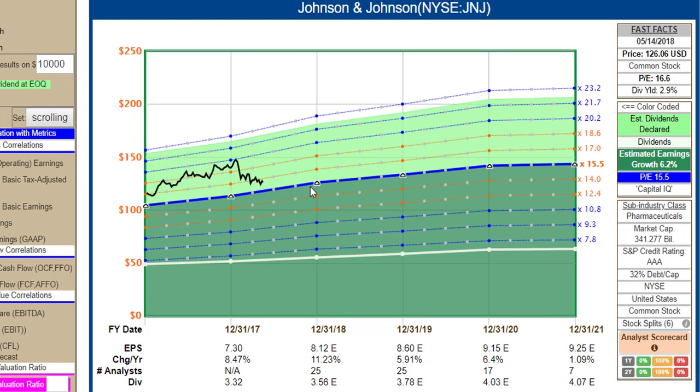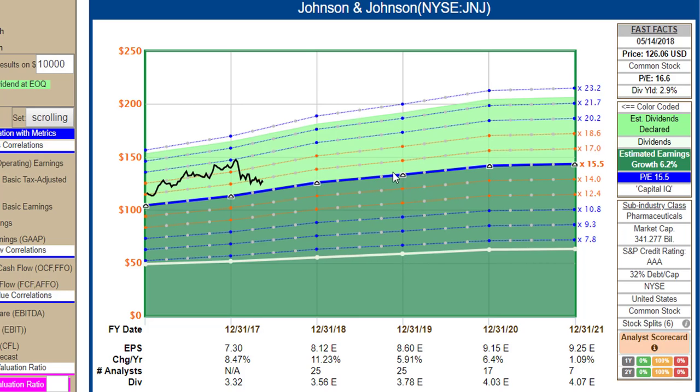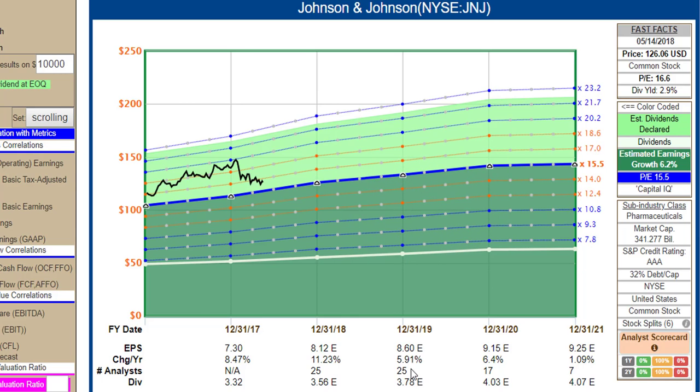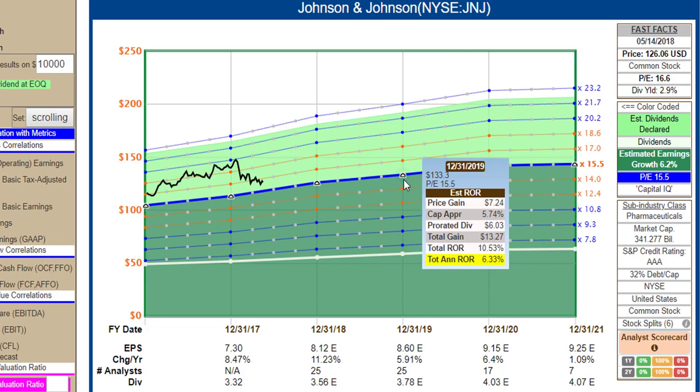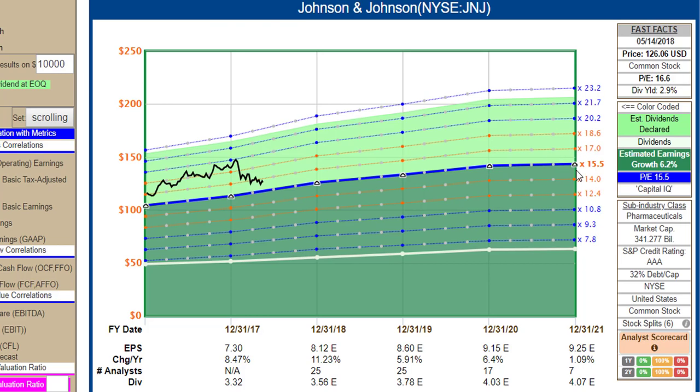But given that it would trade at this PE ratio, which by the way would be a contraction from the current 16.6, then we would have a very modest rate of return for this fiscal year, which ends in December, of about 2.5%. That would get a little better going outward because we do expect about 6% growth in 2019. That would give us about a 6% total rate of return. Going out to 2020, it would be a 7% rate of return.